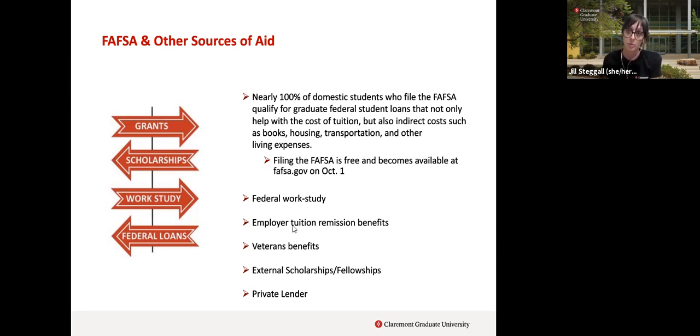There's also, through the FAFSA, it shows if you're eligible for federal work study. So that way, if you do qualify for federal work study, that can allot you a part-time position in schools. There's also employer tuition remission benefits. So if you work somewhere and they'll also pay for you to get a higher education degree, that's always fantastic. If you or your parents have served in the service, there's also veterans benefits that you can qualify for in a lot of cases.